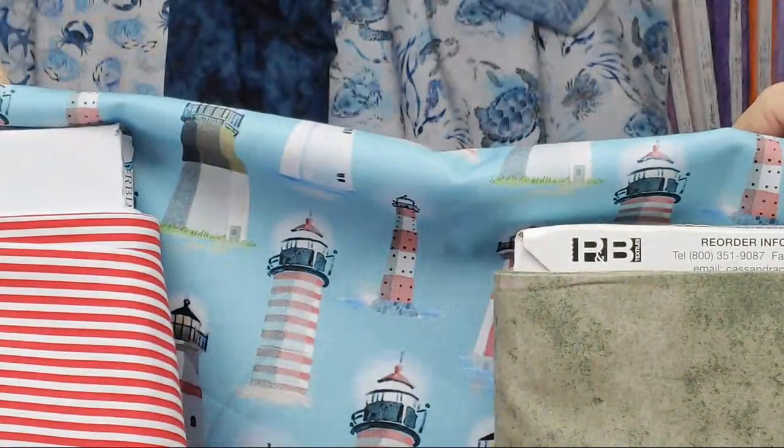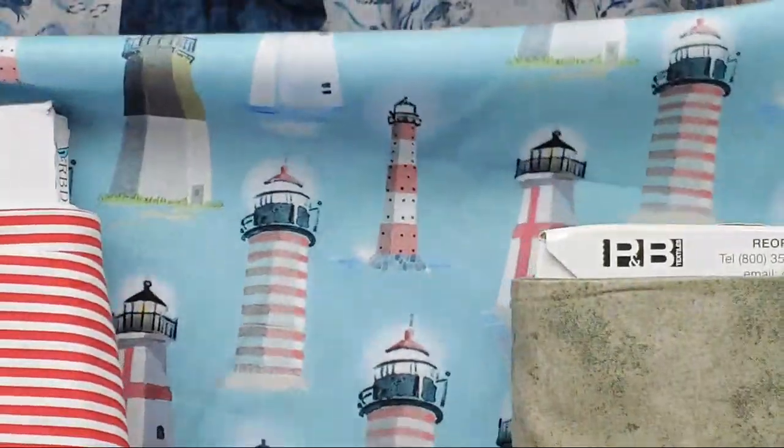YouTube takes over our camera controls. And I can't zoom like I can. It's just not letting me do it. There we go. Oh, there we go. That's better.